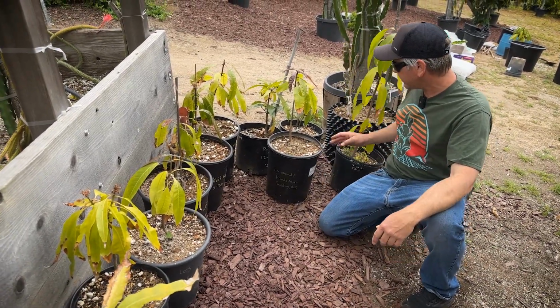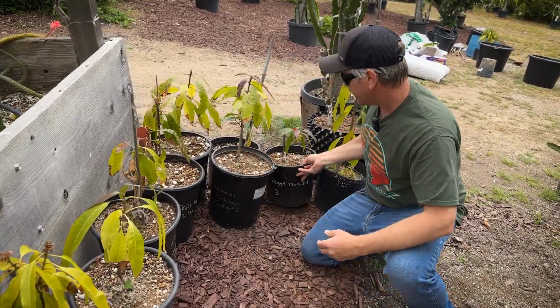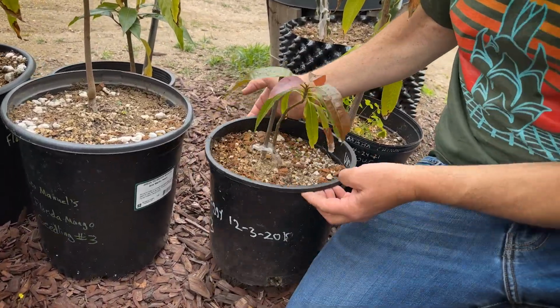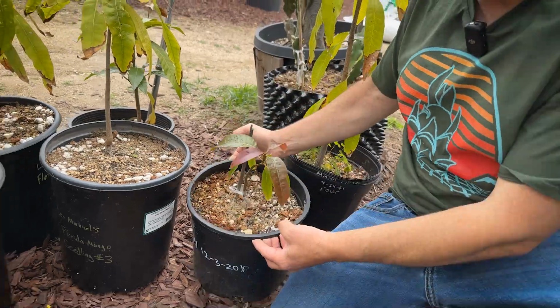I think this one was from 2018, this little guy here. So I can't believe that it's that old, but it's still alive. So he would date some of them. So this was 12/3/2018 he grew the seed.